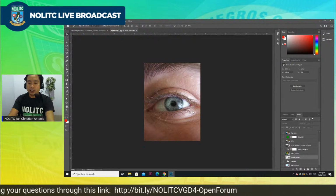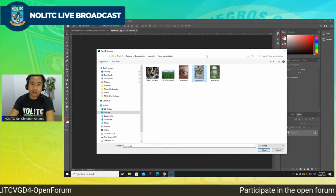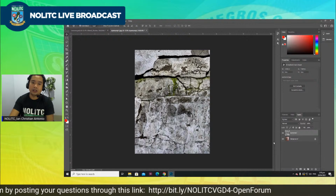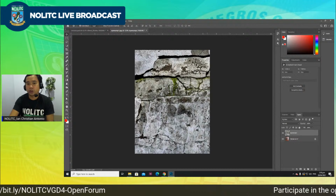Then, next is file, place embedded. Mag-import ako ng another na layer. Okay. Just one. So, next is yung dalawang layer na ito, try ko na i-blend. Yung objectives ko, gusto ko yung pagbe-blend nila is medyo mataas lang yung contrast.